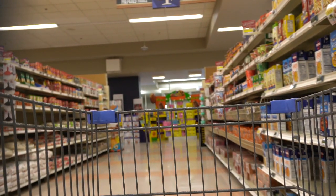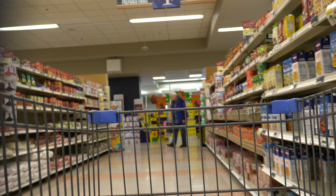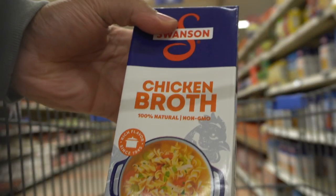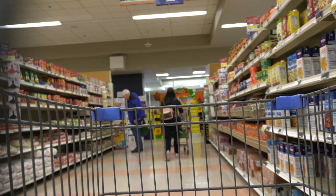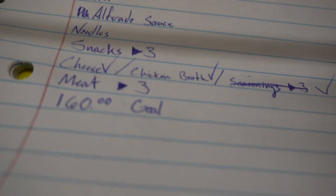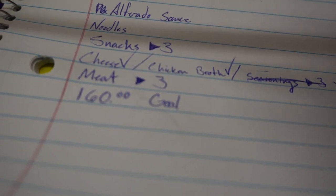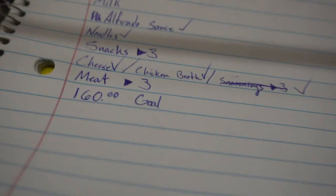Here you go. Here's another cheat code. Chicken broth. Boom. Chicken broth is a cheat code. Stop playing. All right, so now we have chicken broth checked off. Yes, sir. And then the noodles. Yeah. And then Alfredo sauce. Yeah. Come on now. We doing this thing.